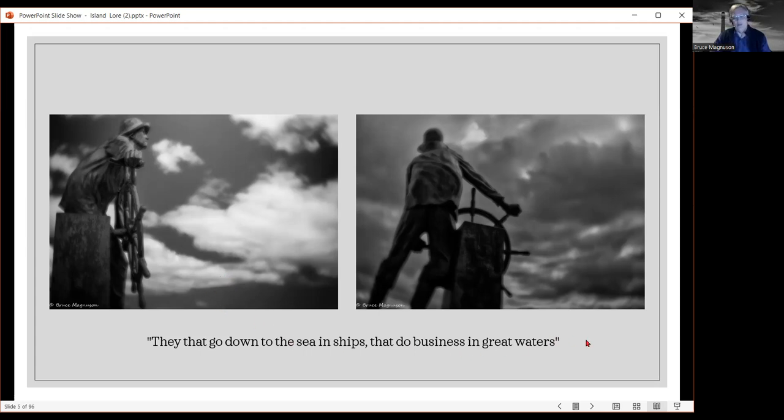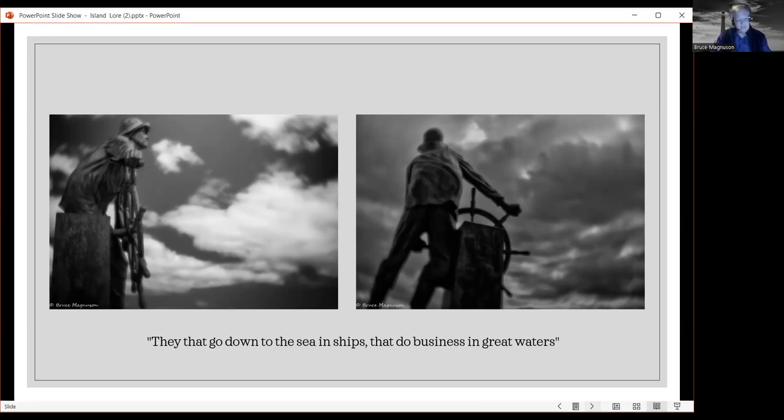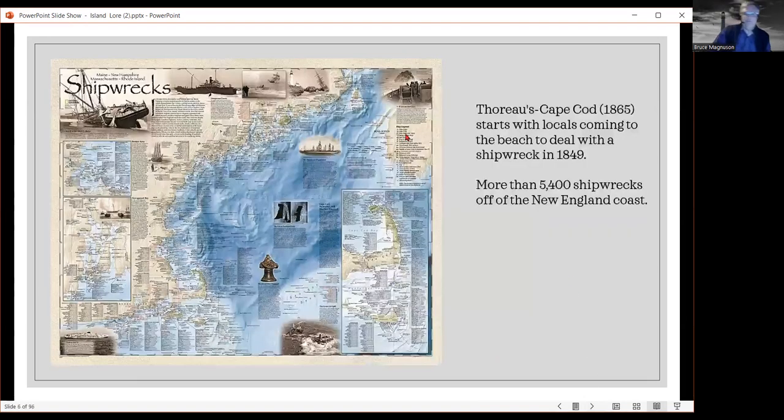I'm sure it's not a surprise to a lot of folks who watch things like Wicked Tuna, and still is today, The Perfect Storm, all that stuff that happened out of Gloucester. But it is and was a very, very dangerous way to make a living. And as a result, you have these lighthouses which are constructed along the coast to help with navigation. And you end up with a lot of shipwrecks, unfortunately.